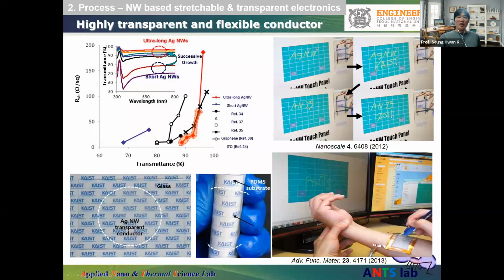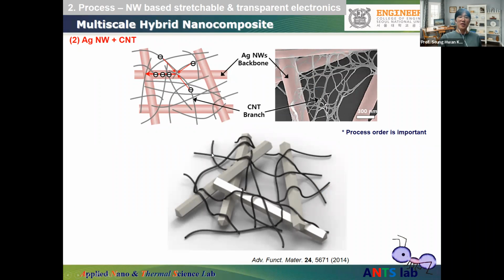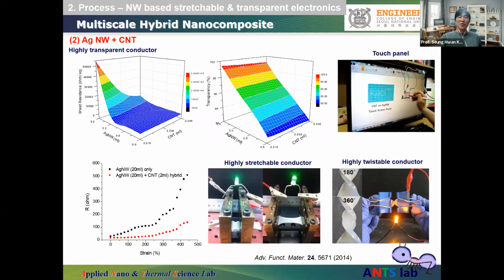And based on the very long silver nanowire synthesis and also the low temperature selective nano welding process, we could make the first highly flexible and transparent conductor, which is even better than graphene at the time when we developed this. Graphene had the world record for transparent conductors, but in some respects our longer nanowire transparent conductor was even better than graphene. By adding another functional nanomaterial to the silver nanowire network, such as conducting polymer and a very small amount of carbon nanotube to the silver nanowire backbone network, we could develop a highly transparent and also highly stretchable conductor.